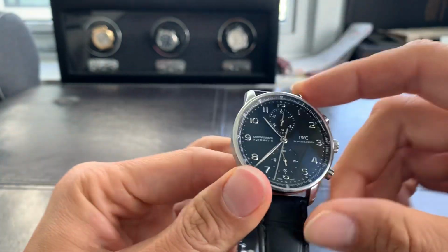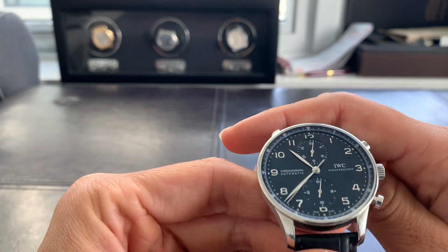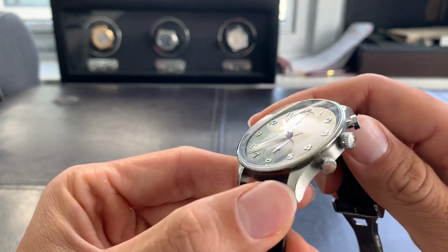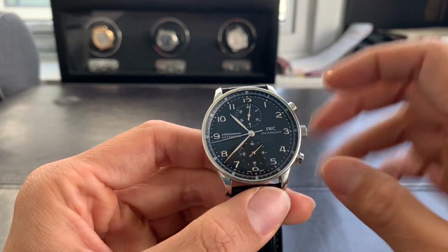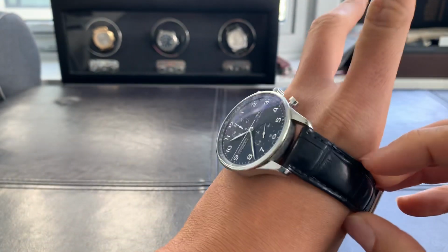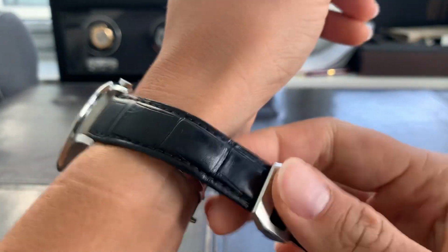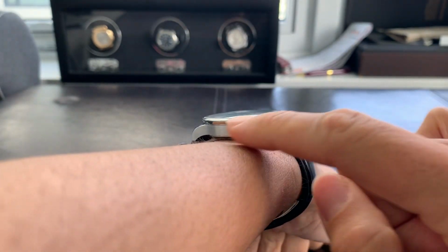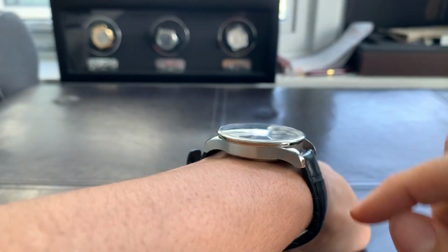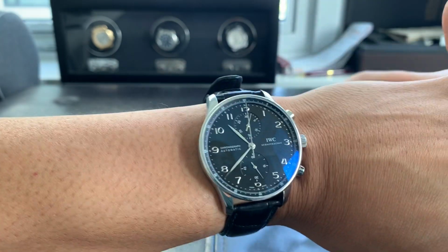It's very German. I really like the outer track 60 seconds markers, right? It really gives it a lot of depth, and it's very sleek, classy, and it's ergonomic as well, right? What I mean by that is, if you look at the lugs, it kind of contours down and it just kind of molds into my wrist, right? It's just really nice.